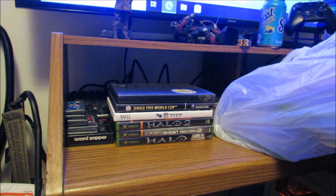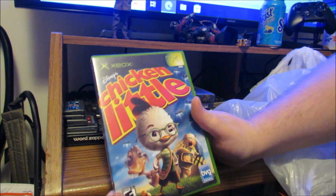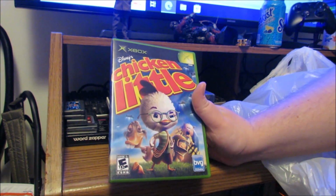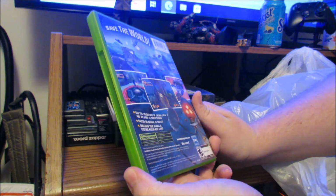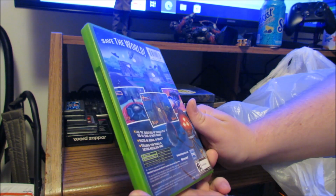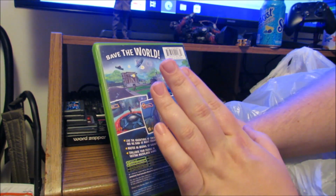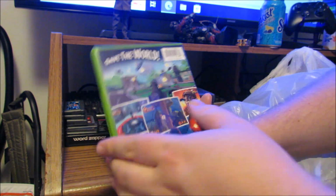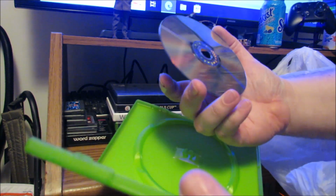Okay, we got two more original Xbox games that are going into my collection, personally. We have Chicken Little. I've not really seen this one that often, so I'm happy to actually add it to the collection. And, save the world. I've never seen this movie. Probably should, but hey, it's a 2000s character platformer. Can't be too bad.